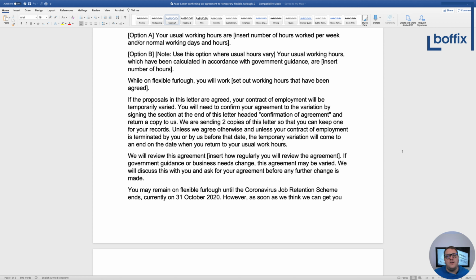But it's key to let them know it's only temporary, and that's the key to all this. We don't expect this to be something that's going to be long term. We expect this to be a temporary solution to try and get your business back on its feet. Setting them the guidelines that at the moment the scheme closes on the 31st October is a really good way of reassuring them that after that period, the likelihood, or the hope, is that they'll be coming back to full-time employment.